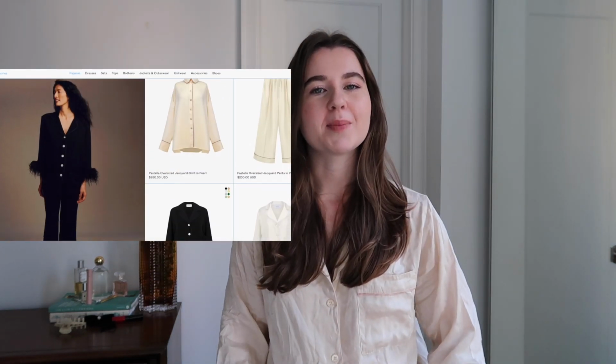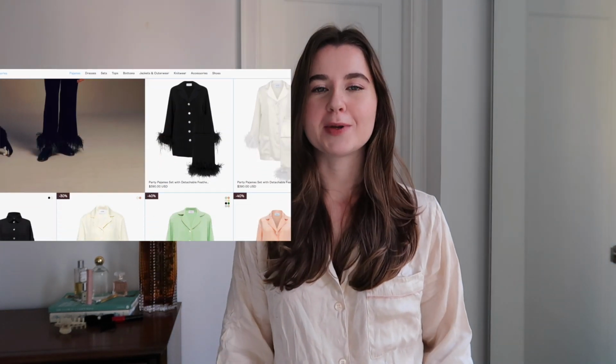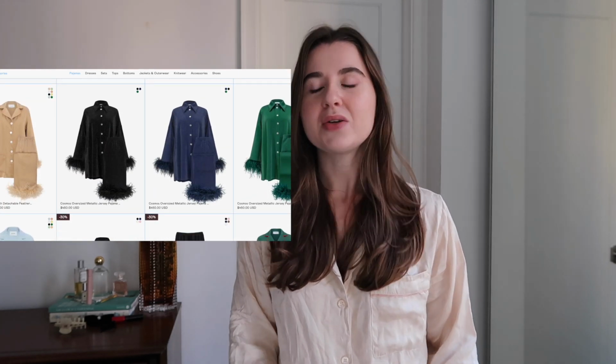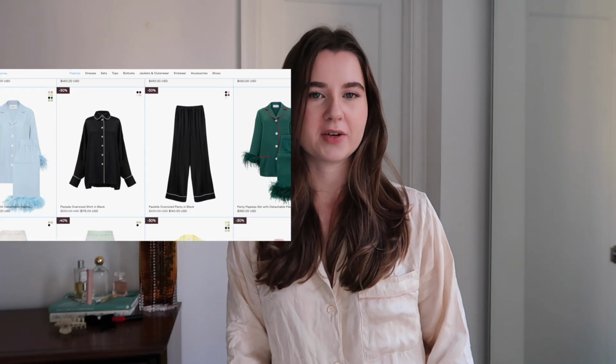Their most iconic pajamas are definitely the party pajamas with the detachable feathers. They are made in Ukraine, and they use viscose as their main material. My wonderful friends got these for me for my bachelorette party last year, and they were very fun and stole the show. I love the way these look. They're very cool. They're not the most practical for sleeping and, you know, keeping nice and wearing a lot, but they're really fun to break out occasionally, and they make a really great gift.